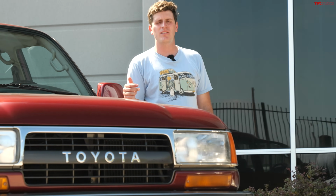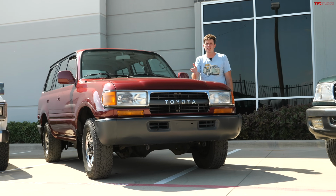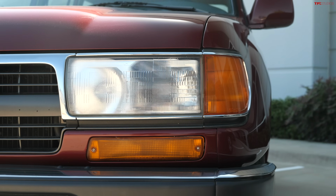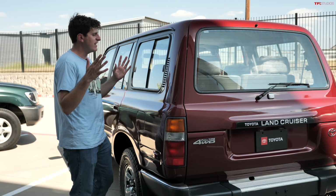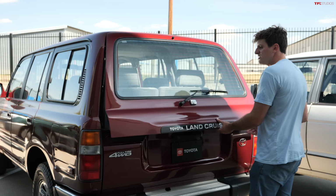A new decade meant a new Land Cruiser, and starting in 1990, Toyota introduced the 80 series of the Land Cruiser with a slew of improvements over the 60 series. It still had the solid front axle, but it got coil springs and it got a lot more refinement inside and out. Now visually, the Land Cruiser got a lot more smoothed out. We saw the introduction of round edges for aerodynamics, but it still retains that iconic boxy shape, and it still has the legendary split tailgate.